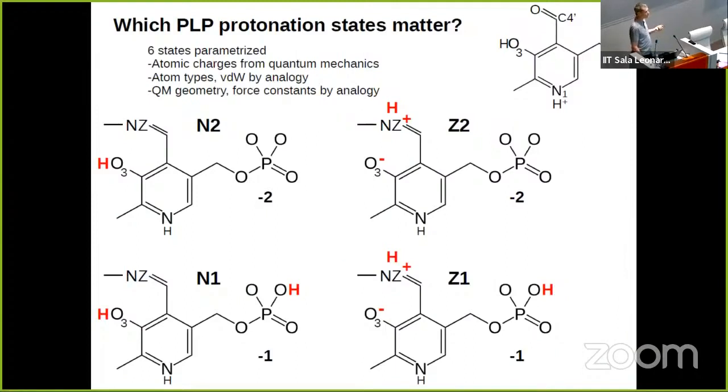One of them, which is of interest to us here in particular, is the protonation states in the binding site, in particular when you have a PLP cofactor, which has a number of important substates. So it has 4 major protonation states. It has the phosphate group attached here, which can, of course, be fully deprotonated for a -2 charge or singly protonated for a -1 charge.